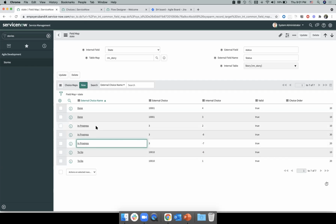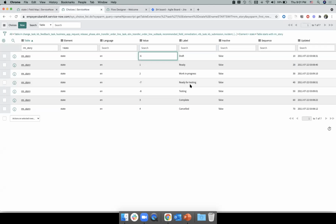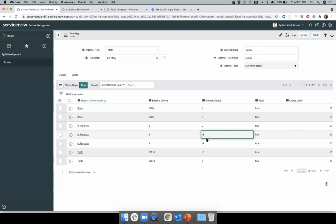And similarly, in ServiceNow, we have 3 in progress states, right? So one is work in progress, and one is ready for testing, and another is testing. There are 3 in progress states, and we mapped those 3 in progress states here to 1 in progress state from Jira. So let's say if I go and create a custom workflow matching the states in ServiceNow, I could just provide the value 1 to 1, and any updates that we do in Jira or ServiceNow, we actually synchronize it both ways.